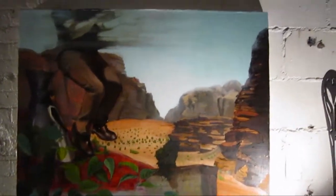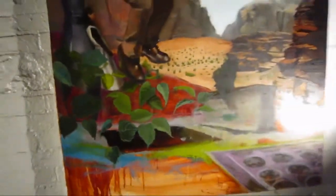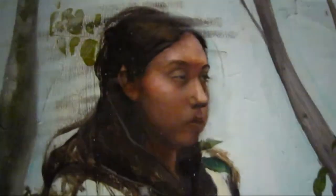These are by Caitlin Hurd, and they look like oil on canvas. Also by Caitlin. Actually, she does a really good job rendering that face.